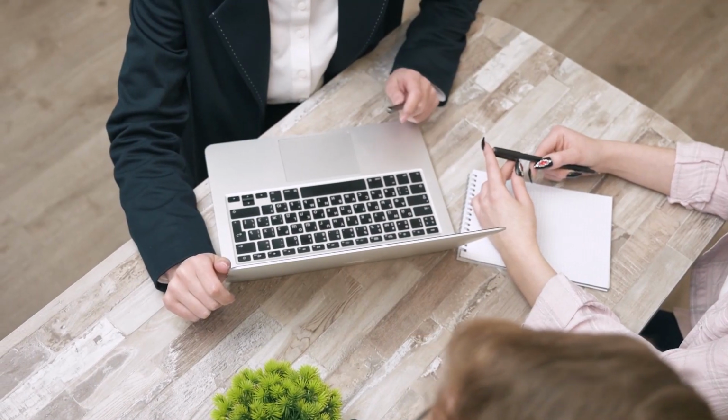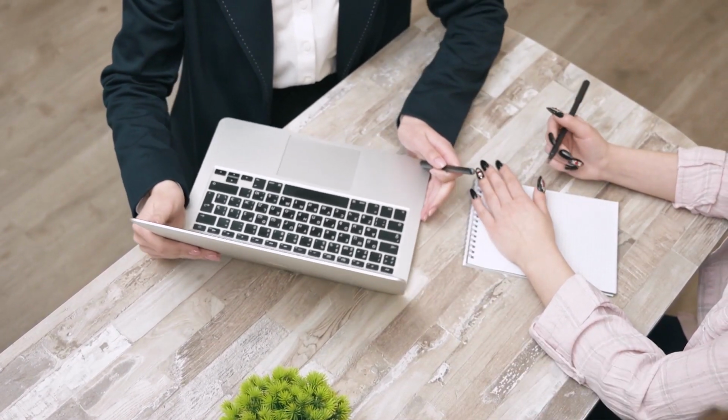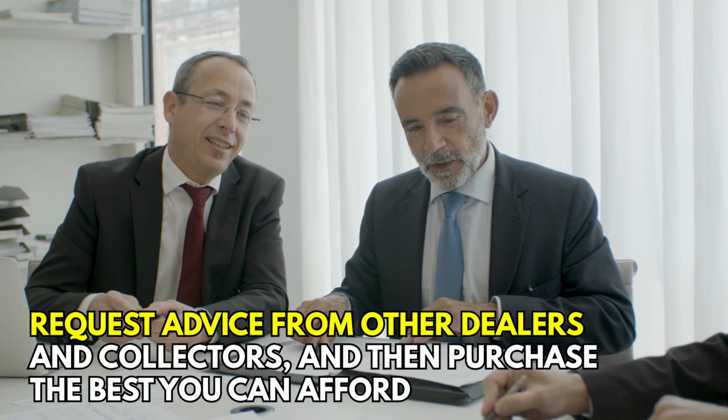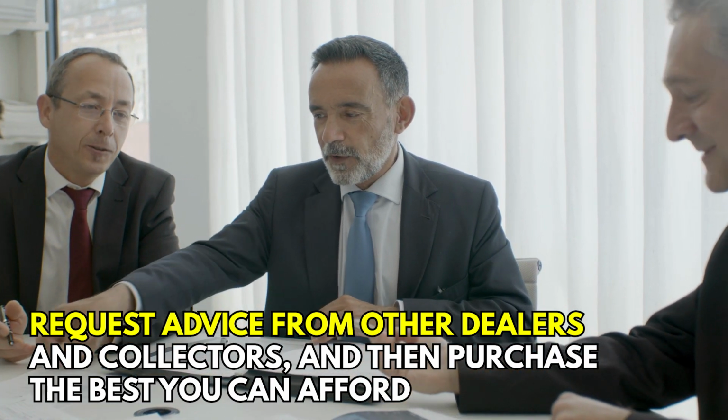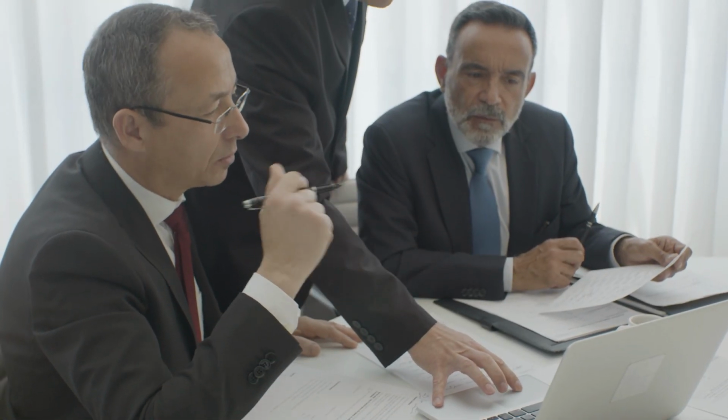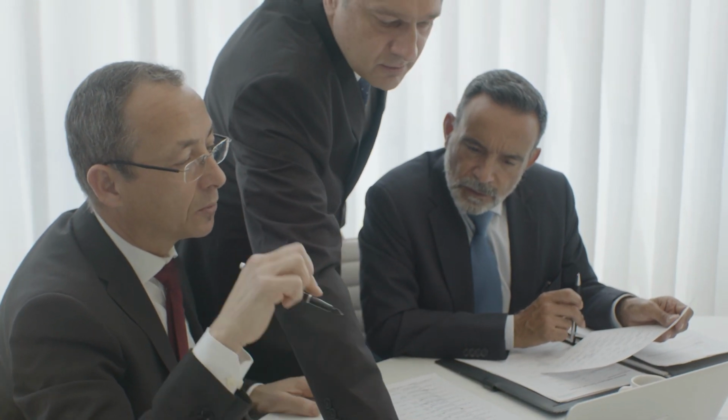If you want to invest in unique objects, there are a few things to consider. First and foremost, establish yourself as an expert. Request advice from other dealers and collectors, and then purchase the best you can afford. Invest in a piece with a history. Also, get in the habit of understanding when and where to sell.